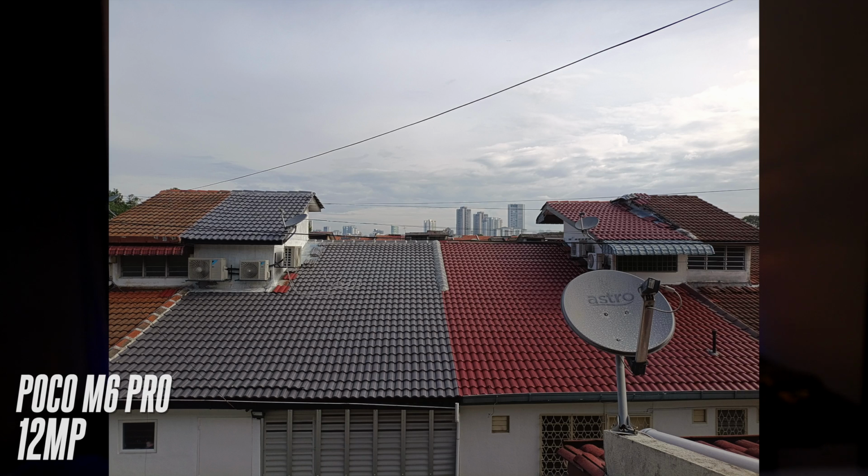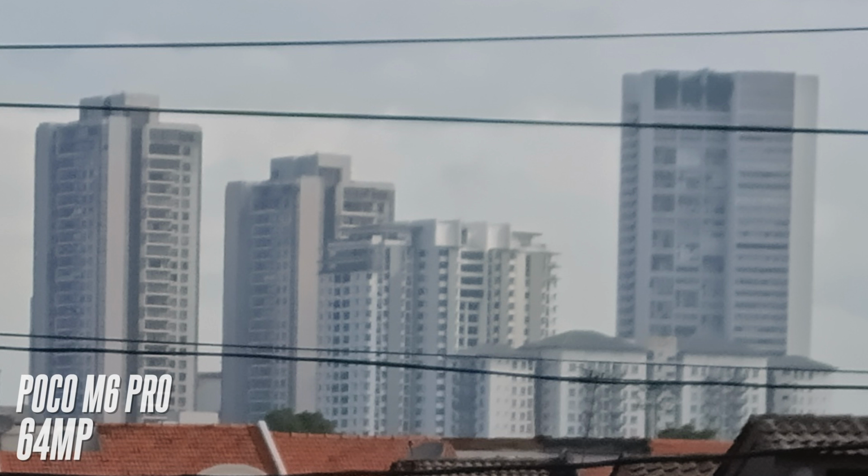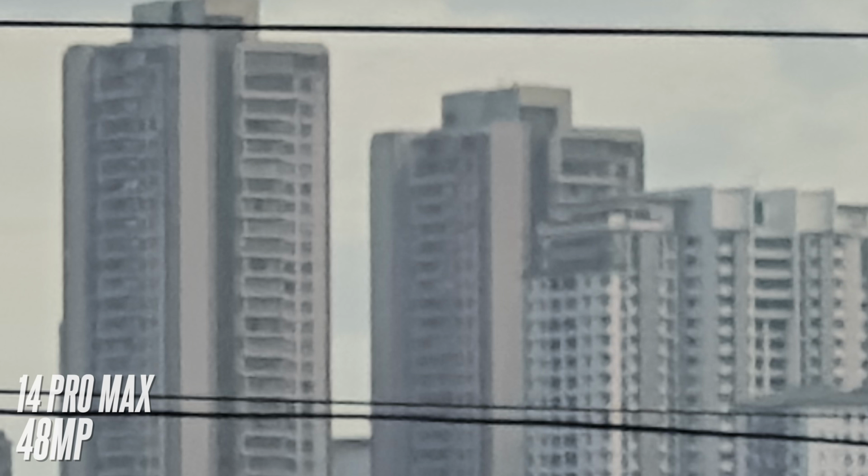But as you can see from the landscape photo of a very far away building, the 12MP shot of the POCO takes a lot less detail, but if you pit it up against the 64MP mode, you're definitely getting a whole lot more detail. And to my surprise, when I zoom into the shot from the iPhone's 48MP shot, you actually see the POCO coming out ahead with a more polished shot, both for the foreground as well as the background.